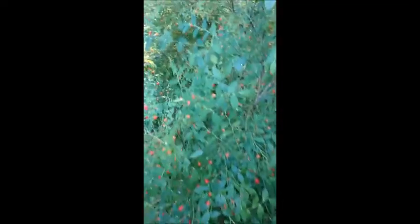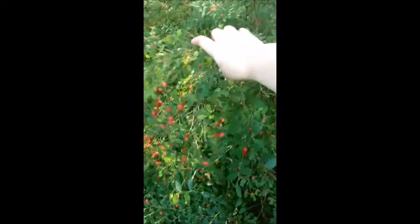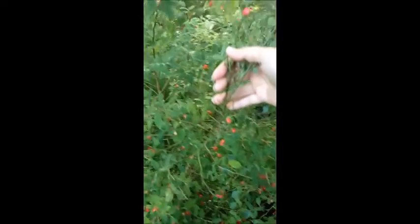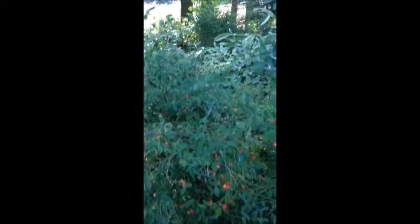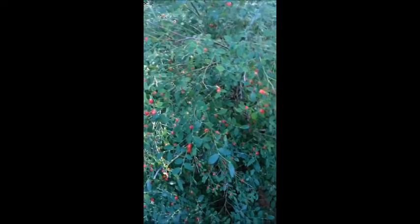I grew up picking huckleberries. My grandparents lived at the base of a mountain, and there were lots of huckleberries. I used to drive my aunt nuts to take me for walks so that I could pick them.